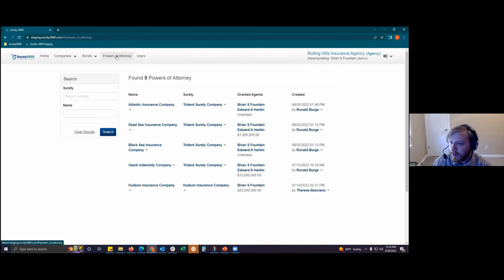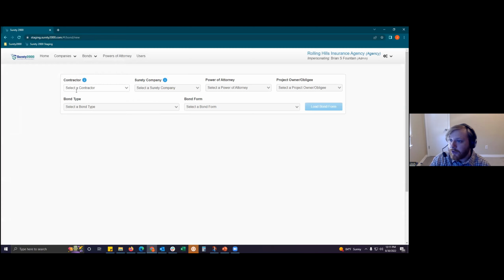To create bonds, those surety brokers are able to go into Surety2000 and immediately see exactly who the granted individual is, and which surety company granted that underwriting company to that agent to be able to create the bond. Once the surety agent has their power of attorney available to them, they can go right into creating a bond in Surety2000, and it's a very simple process. The first thing, they're going to choose the companies that will be associated with the bond for that multi-party contract.